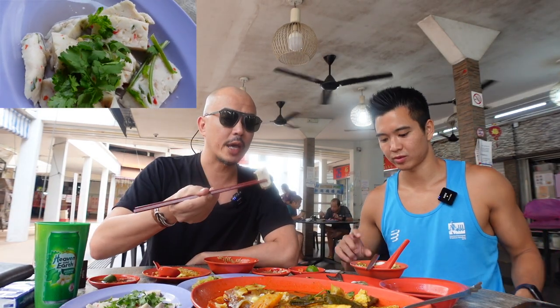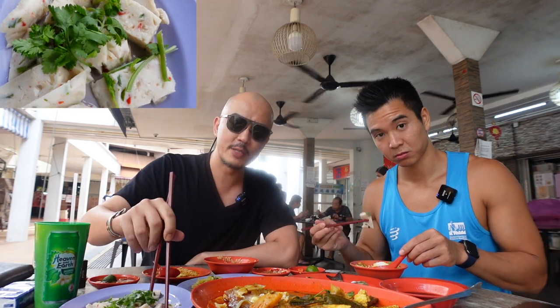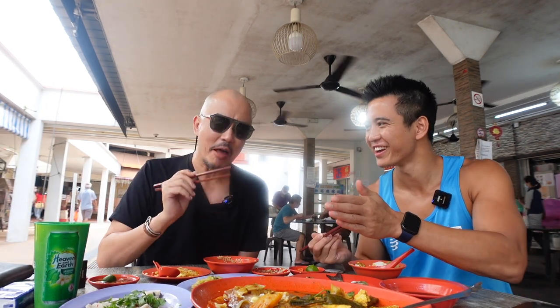Have you tried this? The fish cake? Yeah, try this. You always must sniff it. This is not fishy. This is the fragrance of the fish. It smells of fish. Yeah, this is not fishy smell. Not fishy, but it smells of fish. Yeah, that's a huge difference, right? It's a thin line. Very thin line.